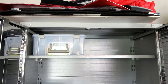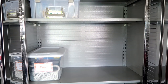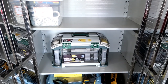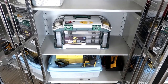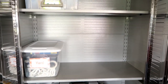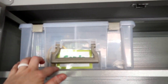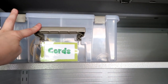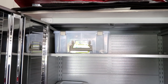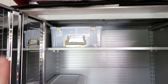Okay, so we're gonna go through the left cabinet first. So let me just give you a little close-up real fast. And I don't have my little man Frodo, so I'm gonna try my best to not jiggle this around. Okay, so the very top shelf up here, the only thing I have up here is a box of cords. So any type of random auxiliary cords, just anything, surge protectors, we put those in there. So that's what everything is in that box.